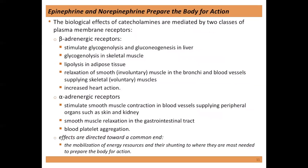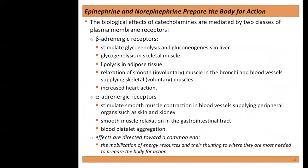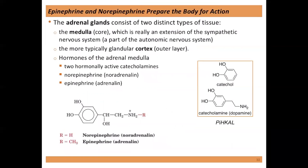Now the adrenal cortex releases your steroid hormones, your androgens and estrogens. I'm just going to let you read through this because you actually have a couple of different types of adrenergic receptors. These are going to be the receptors that actually receive the signals from these hormones that come from the adrenal glands.